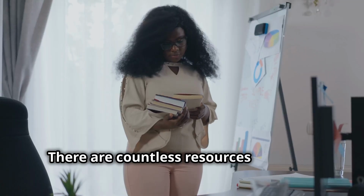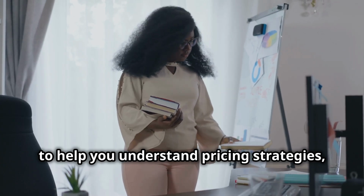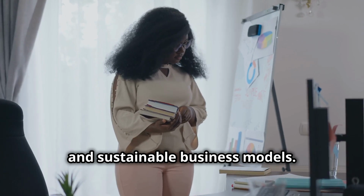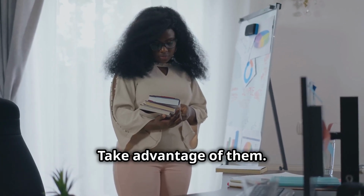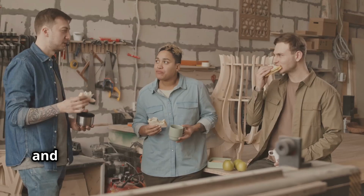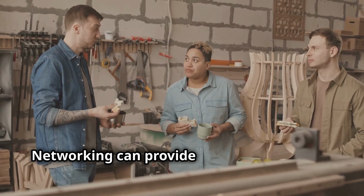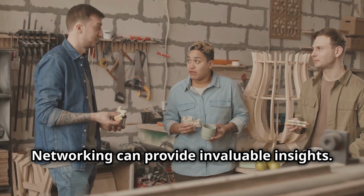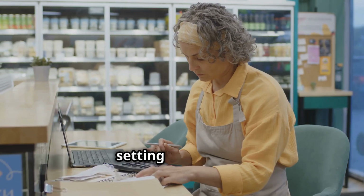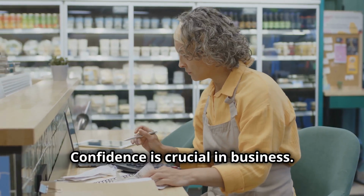There are countless resources available to help you understand pricing strategies, cost breakdowns, and sustainable business models. Take advantage of them. Read books, attend workshops, and connect with other soap makers online. Networking can provide invaluable insights. The more you learn, the more confident you'll become in setting your prices. Confidence is crucial in business.